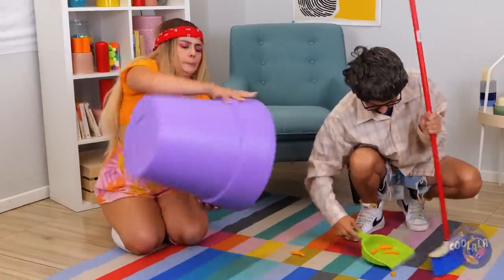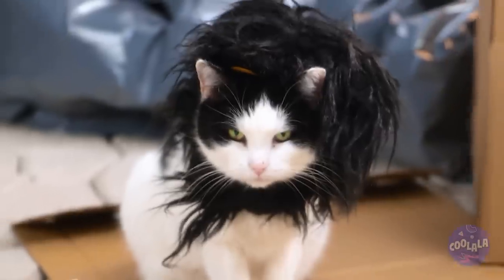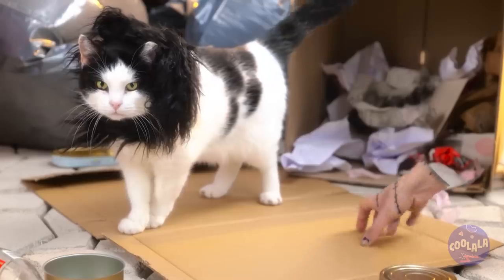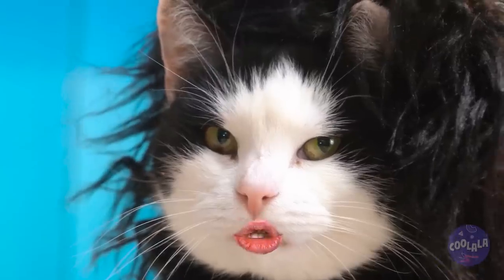Hey, you're not using this giant bucket, are you? I'm all alone on the street. Hey, Cat, you look tasty. I'm not a food. Oh, no.